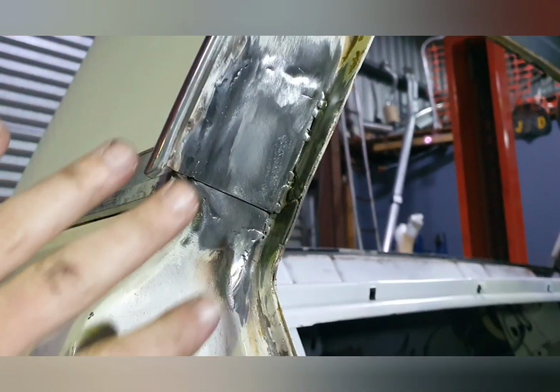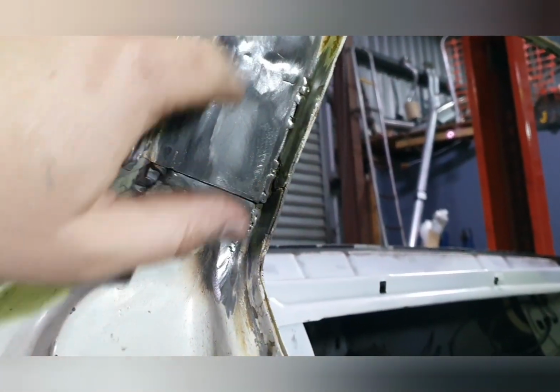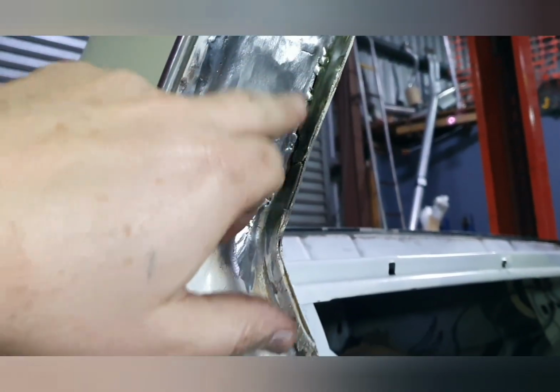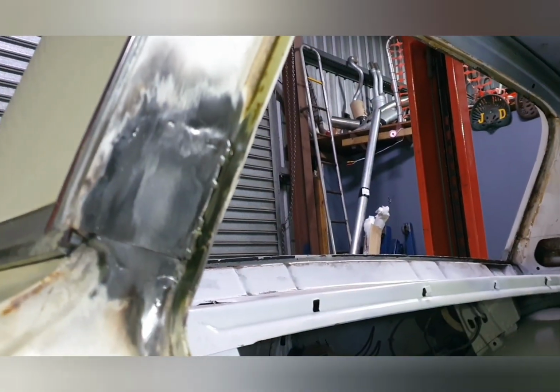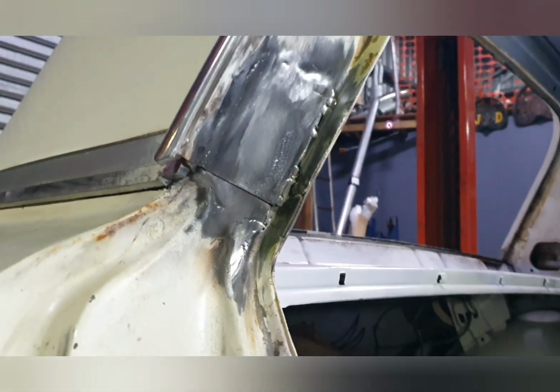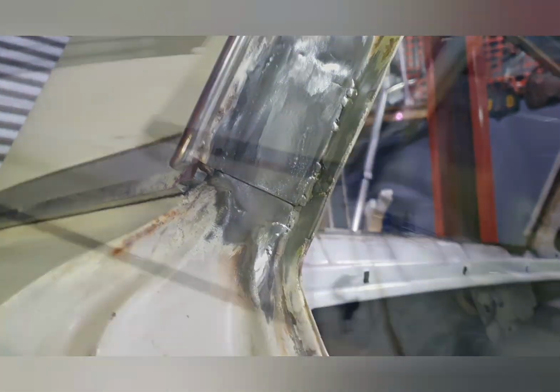But there's no rust in this area anymore, so that's the main aim of the game. I'll come back over this and clean this up a little bit more. I'm going to use a little bit of Sikaflex in here. We'll prime it. It should be good. A bit of white paint. It'll stand out badly, but it won't be rusty, and that really is the most important part.